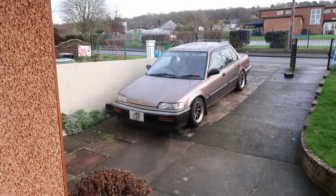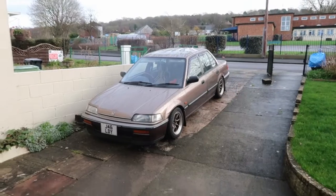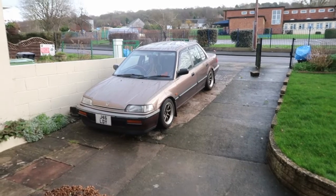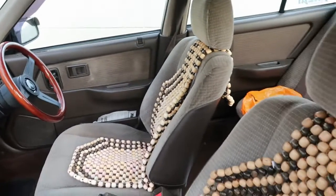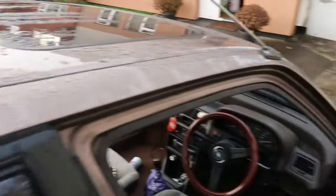There he is. The best daily. I love him so much. He's so dirty though, and I only washed him like 2 weeks ago. But yeah, right, keys. It's so dirty in here as well. Needs a good wash, inside and outside, look at that. Gross. Right, let's get all the things opened up. Don't know why I opened up that side.